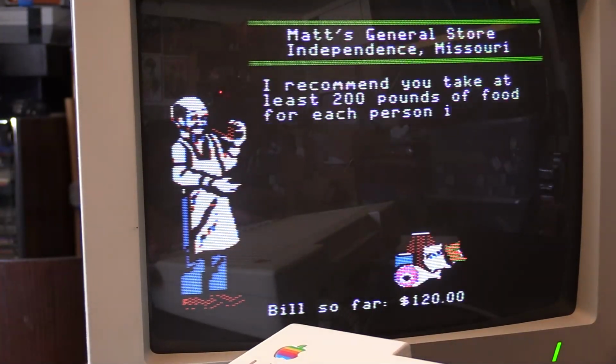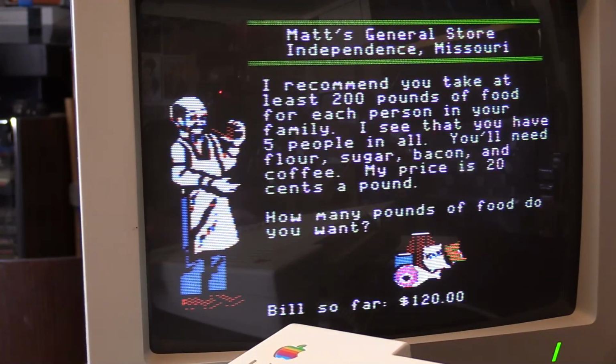Food, I always stock up on food. So 200 pounds of food for each person. So I have 5 people. We're gonna do 1,000 pounds.